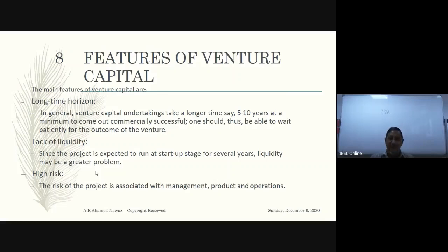Since a project is expected to run at startup stage for several years, liquidity may be a greater problem for that company. That's why I told you they cannot service a loan. Why is liquidity a problem? The expenses incurred have to be covered by profits. Until it breaks even, the liquidity crisis situation may be there.